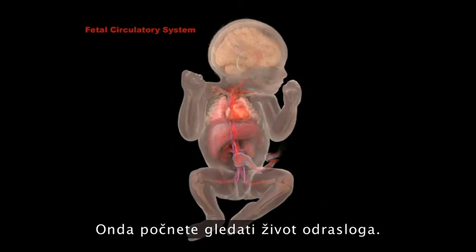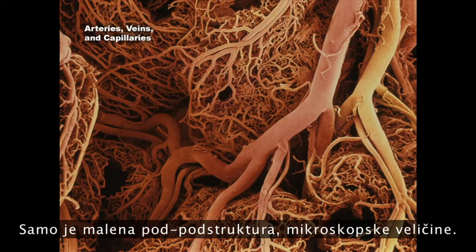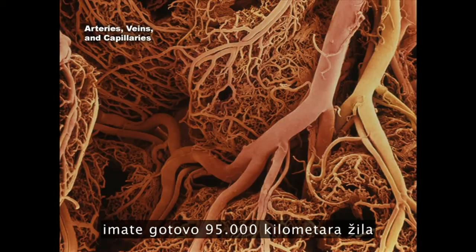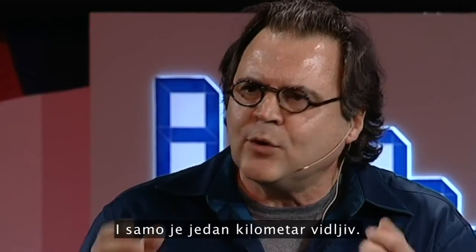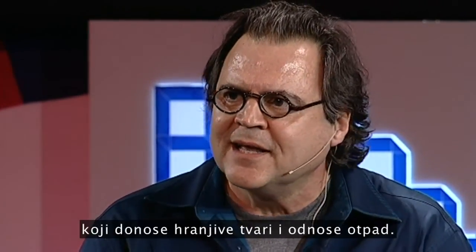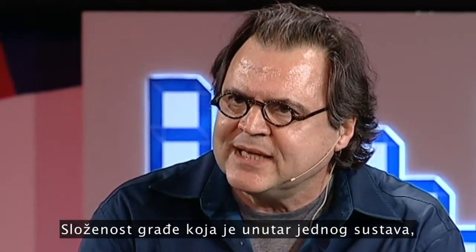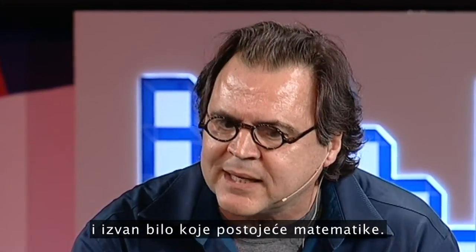I mean, then when you start to take a look at an adult life, take a look at this little tuft of capillaries. It's just a tiny substructure, microscopic, but basically by the time you're at 9 months and you've given birth, you have almost 60,000 miles of vessels inside your body. I mean, and only 1 mile is visible, 59,999 miles that are basically bringing nutrients and taking waste away. The complexity of building that within a single system is, again, beyond any comprehension of any existing mathematics today.